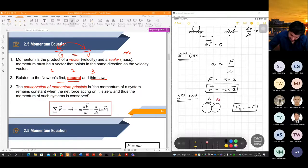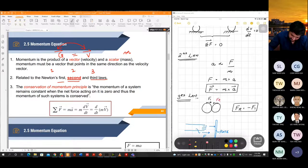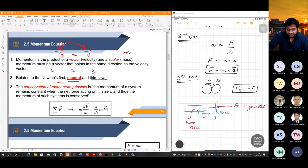Similarly, in fluid mechanics, if a stream of water strikes a plate, this is a plate, then this stream of water has some amount of force. And when the water strikes the plate, then because of the fluid force, an equal and opposite reaction force FR is generated. So in a fluid mechanics problem, if I want to know how much force is generated by the water striking the plate, then the momentum equation is going to help me out.